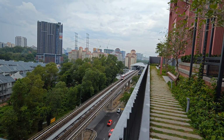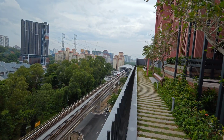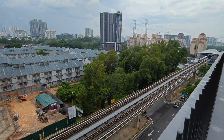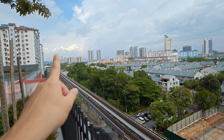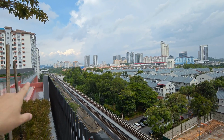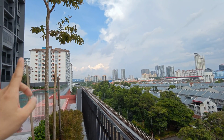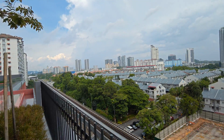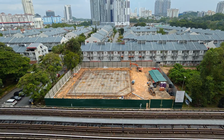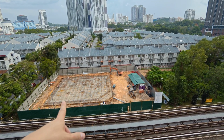That Muhibah LRT station, 300 meters, 4 minutes walking distance. If you take it towards this direction, Awan Besar and few stations after that, you basically hit Masjid Jamek, and that's where you can exchange and head towards KLCC. This is basically a space for a showroom, I think for Sunway Flora if I'm not mistaken.